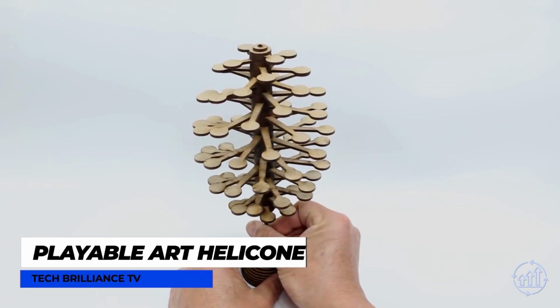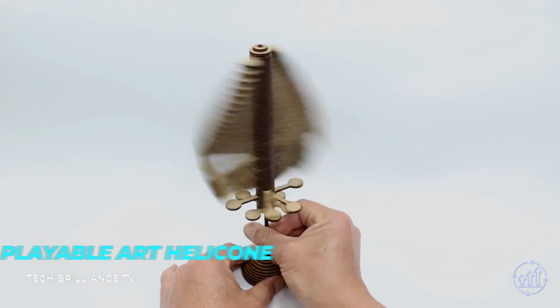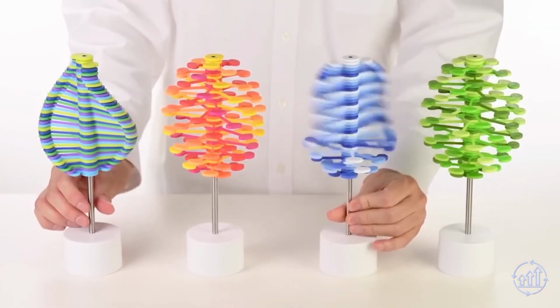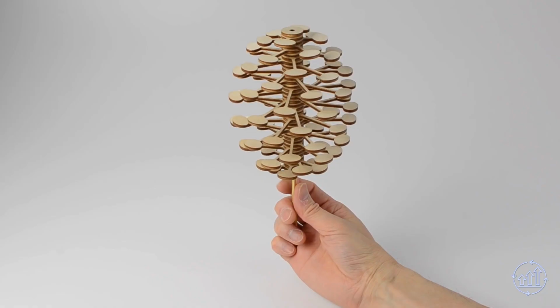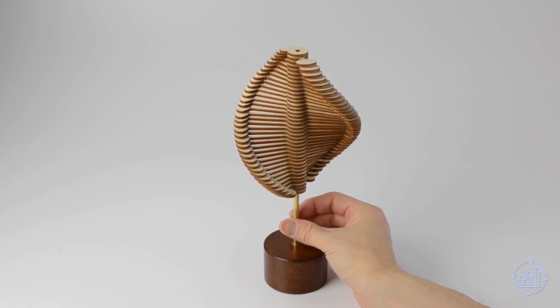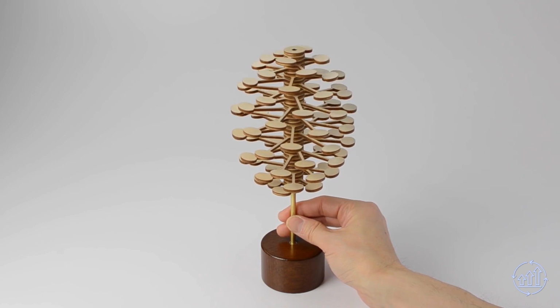Playable Art Helicone. With just the flick of a wrist, you can transform this striped spiral into a colorful cone and back into a spiral again. Repeat the process as many times as you want to keep your mental state in peak critical health.